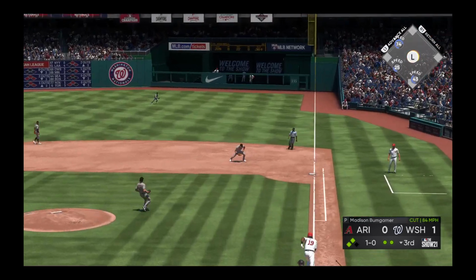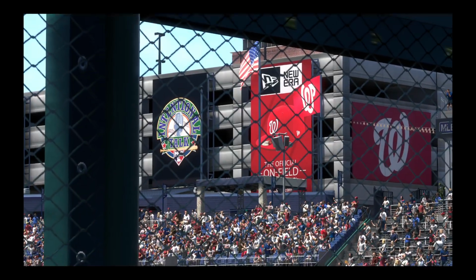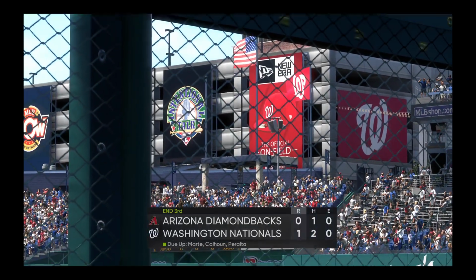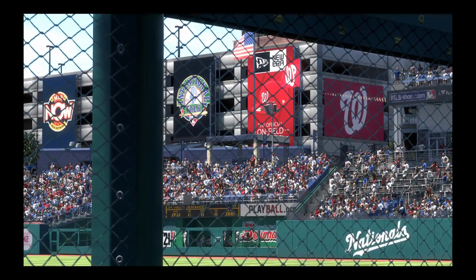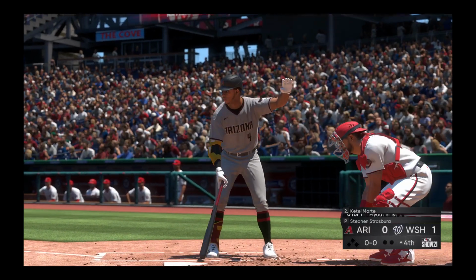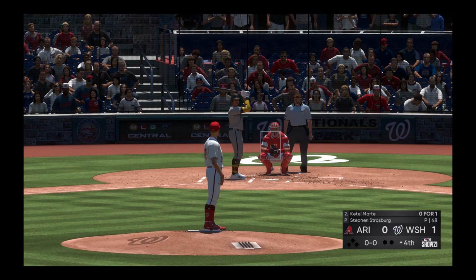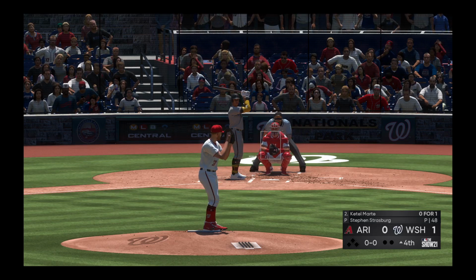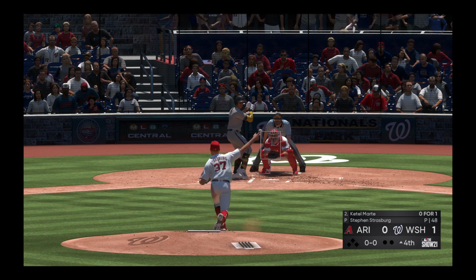Hard hit to first. Scooped up. And the inning will end as they're unable to cash in with 2 outs. All set for the start of the 4th. And next will be the imposing power bat, Ketel Marte. First pitch on its way.